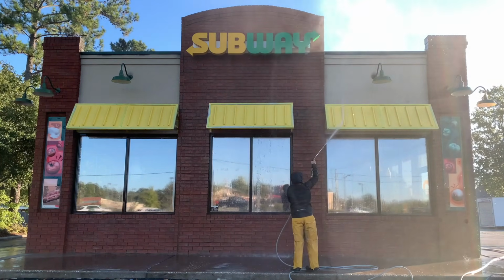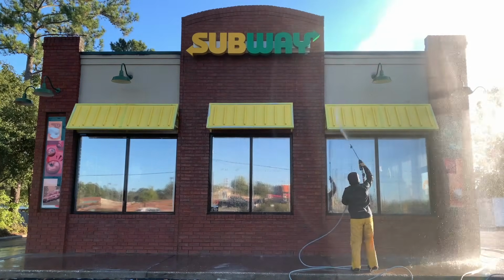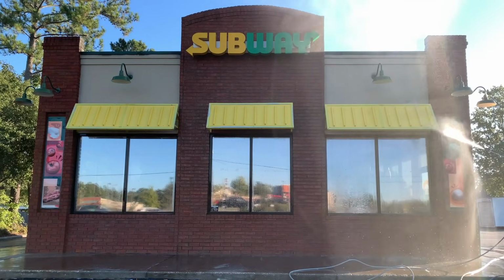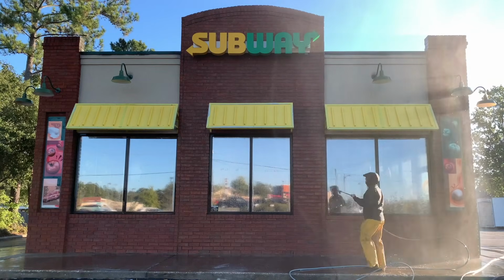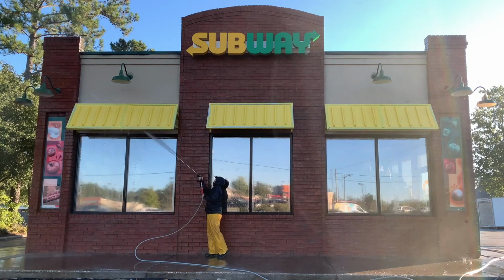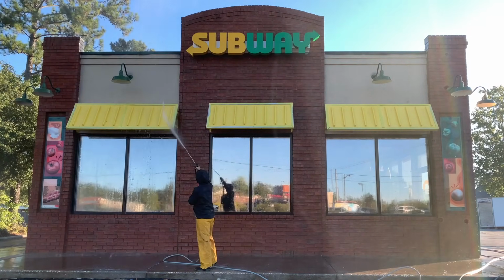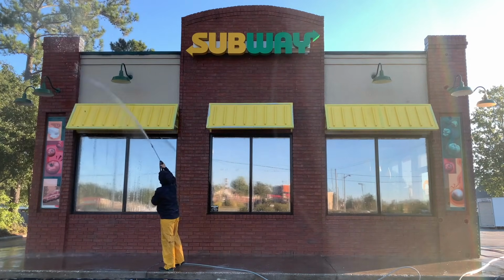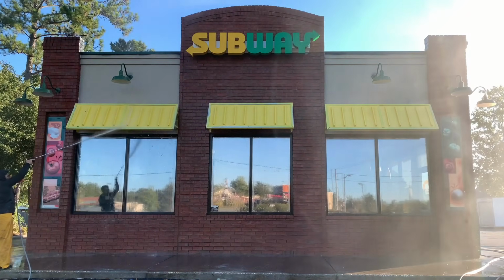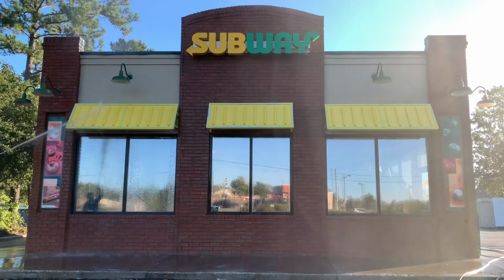A perfect example of this would be some Subways that we clean. There are 4 Subways in the area that are owned by one person, and we clean all of those. We clean the buildings, we clean the sidewalks, we clean the receiving areas. So it's obviously the building and then the concrete. The concrete is obviously one of the most important things because it's the most expansive surface of the area and it gets the dirtiest. So it is very important to restaurants to keep those areas clean.